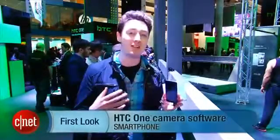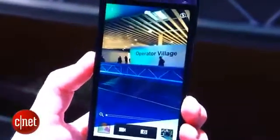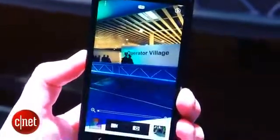We're at the HTC stand taking a look at the HTC One, specifically some of the camera software that you get with this phone. Now this mobile is absolutely bursting with filters and editing tricks, so let's see exactly what you get. So the HTC One's camera software is split into two modes. There's normal shooting mode and something called Zoe mode. We're going to talk about both, but first let's just go over what the normal features are.